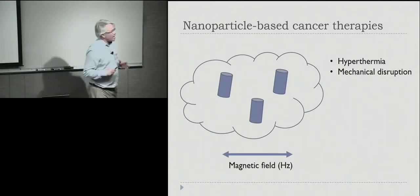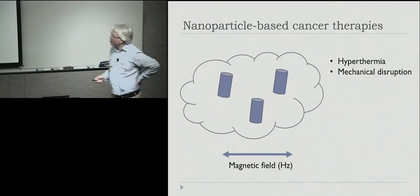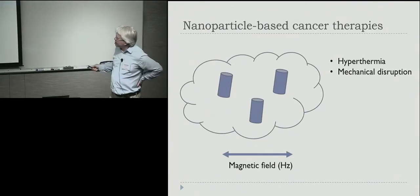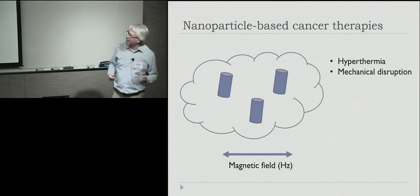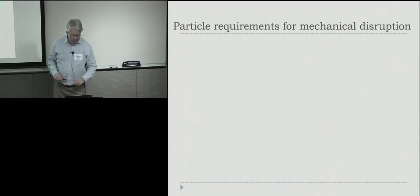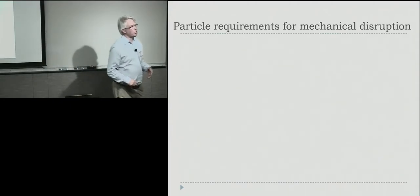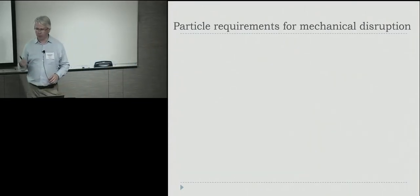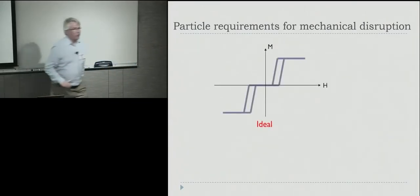Now, from a magnetic point of view, let's just stop and think. What would the ideal magnetic particle be for doing this? Up till now, most people have used iron oxide or something like that. But is that really the optimum material? And we just decided to try to sketch out the hysteresis loop that we would like in an ideal world of a particle to use for mechanical disruption. And this is what we came up with.